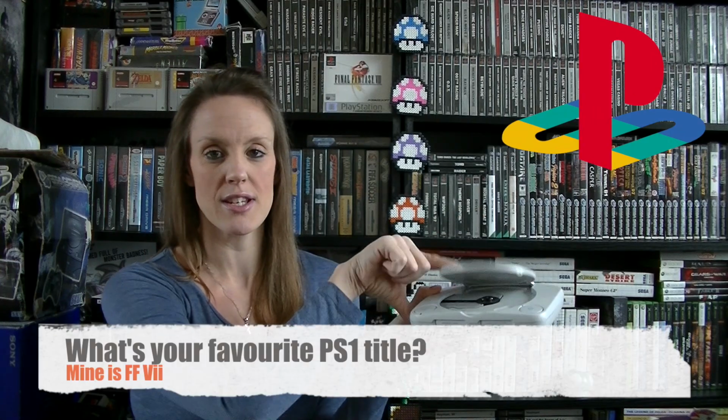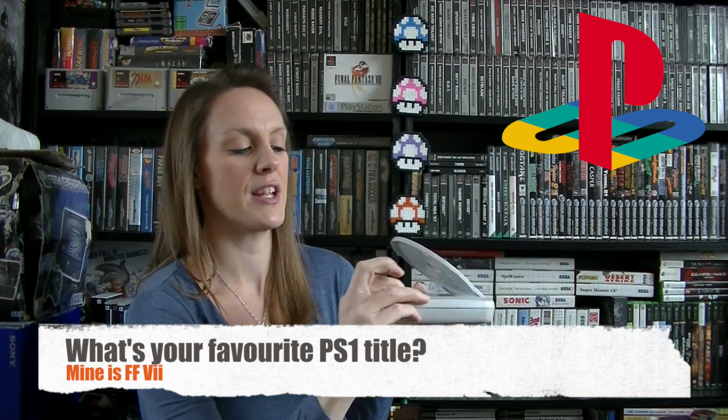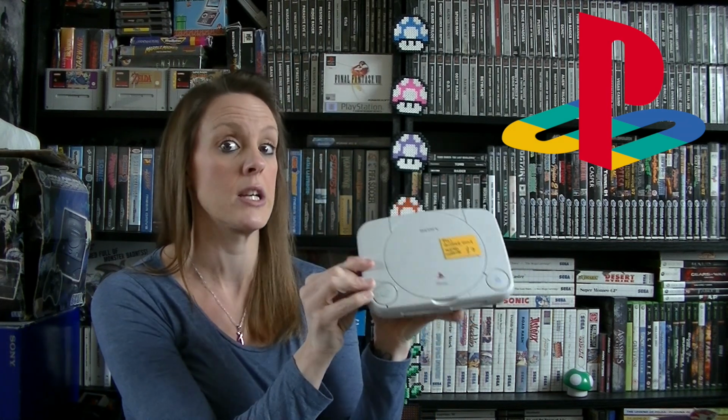The eject button, you can see there that it's not a fault, but the eject button does kind of get caught, but it does rectify itself. So that was only £7, and I really love this slim PS1 console. I think they look fantastic. I like them better than the slim PS2s and the slim PS3s. This was a really nice addition to the Sony family, in my opinion.